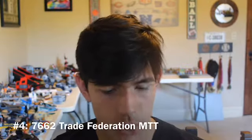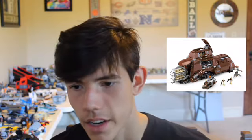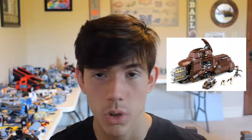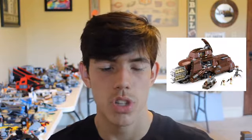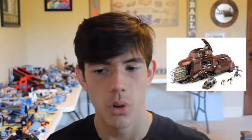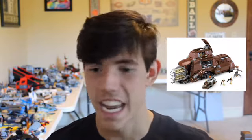That's spot number 4. I have set number 7662, which is the Trade Federation MTT from 2007. What an awesome set that was. I mean, seriously, it's $100, 21 minifigs, I guess. I guess some people are kind of iffy about counting droids as minifigs, but 21 battle droids in a set, that is awesome. The MTT is also huge compared to the newer MTTs. Everything seems to be getting smaller, right? The old MTT was big. It was like a real tank, an absolute monster.